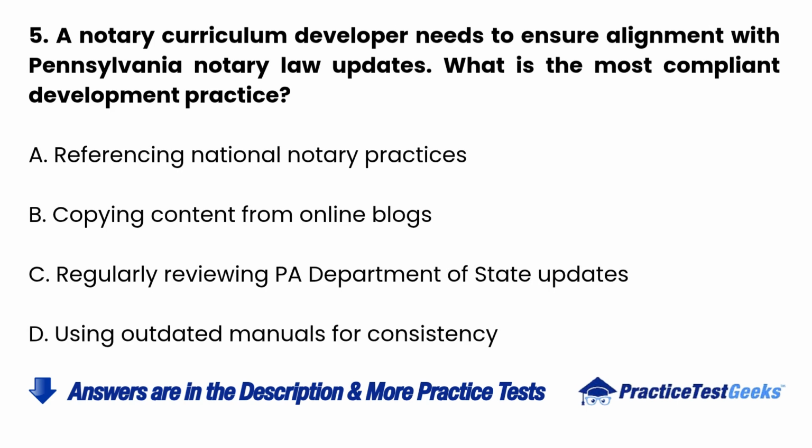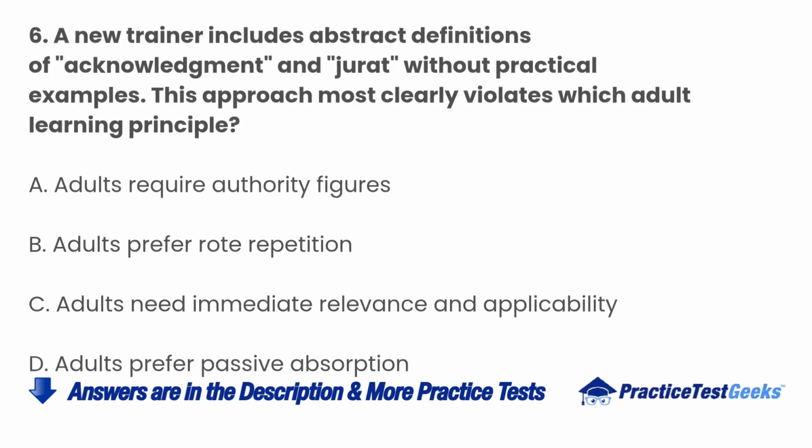5. A notary curriculum developer needs to ensure alignment with Pennsylvania notary law updates. What is the most compliant development practice? A. Referencing national notary practices. B. Copying content from online blogs. C. Regularly reviewing PA Department of State updates. D. Using outdated manuals for consistency.